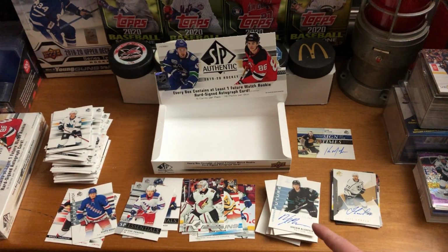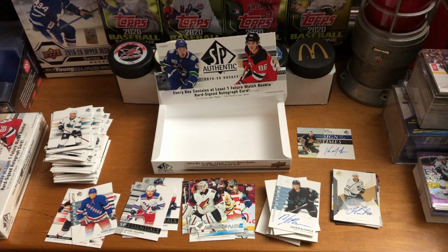We got the Future Watch. We got the Sign of the Times. And a Limited Jeff Carter autograph right there. Not too well on the Young Guns and update cards, I would say.